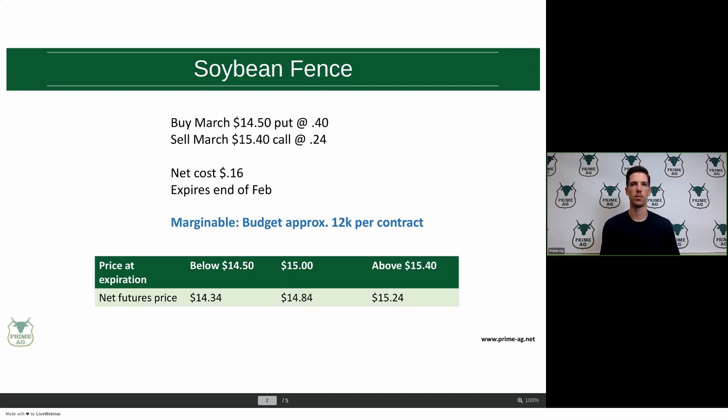With today's run up, something that stood out to us was buying a March 1450 put for about 40 cents and then selling a March 1540 call for around 24 cents. Trying to get that net cost around 16, 15, somewhere in there. And note that this would expire at the end of February.